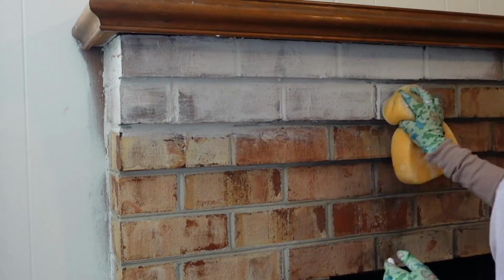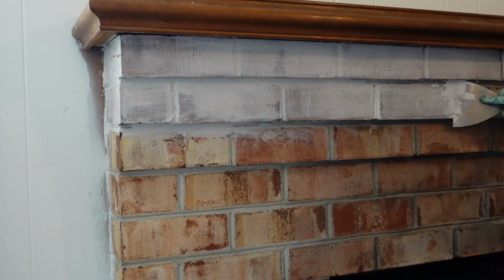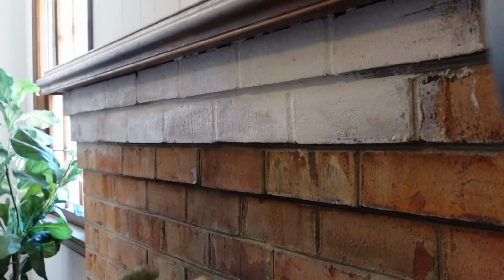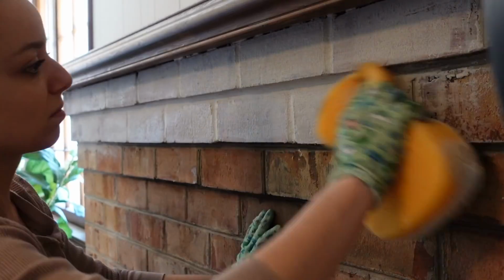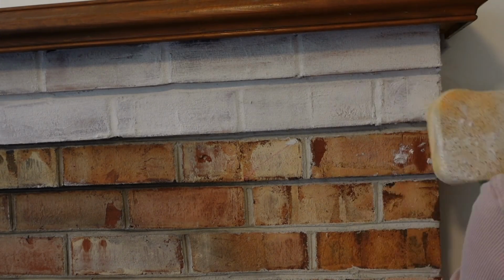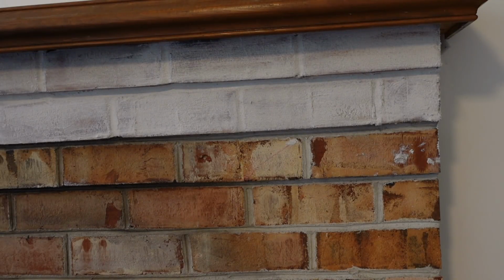So I did do the baseboards and the ceiling molding with this, just because it was a primer and I knew that I was going to paint it again later. And then I German smeared our fireplace, which I know that some people might not like. It's just a preference, and don't worry, it's not going to be white on a white wall. I'm going to do something fun with that wall.